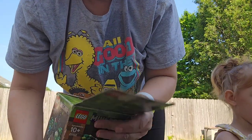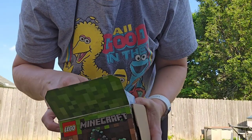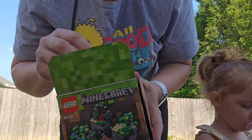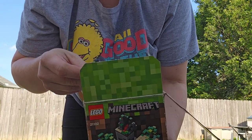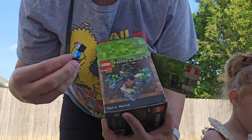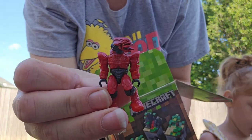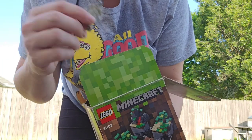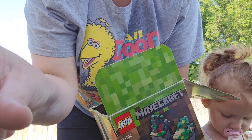Okay. They had a bin with lots of Legos. I have no idea what pieces I got that are actually supposed to go with this set. But they had all kinds of little people, and they had, well, there's Steve, but I don't know anything else. I got a whole bunch of little, I forget what these are called. We have zombies, we have little robot-y things.